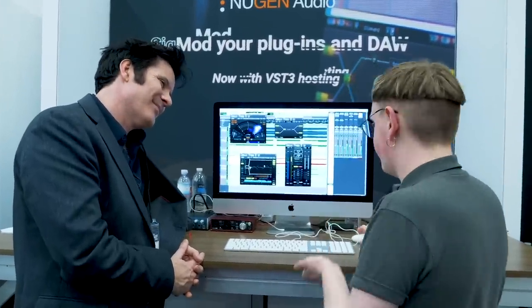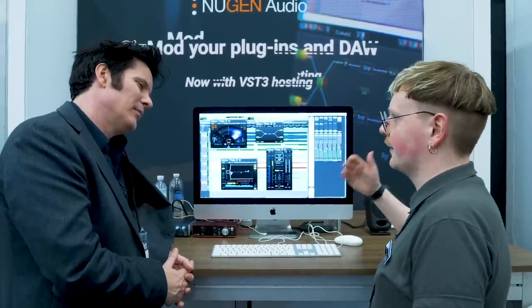But yeah, so we've got a lot of the different platforms there. I think generally we would recommend, if you're mixing towards a loudness target, that most of the loudness standards fall between about minus 13 and minus 16 LUFS. So it makes sense to master around that level, somewhere between those.